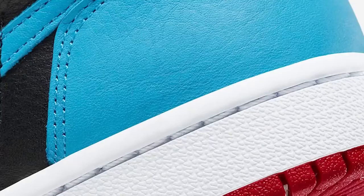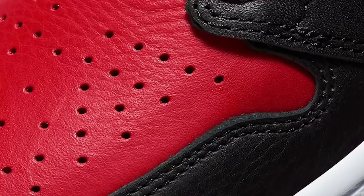Now these came out in extended sizes, and I do have these in my collection. So they did make a 14.5 in women's to fit me in a size 13. This was an extended size run, so that means a lot of people can purchase this shoe, and a lot of people slept on this shoe.